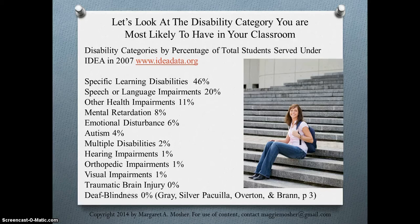Back then, mental retardation was a category. That is no longer a category, but it was 8% then. Emotional disturbance was 6%, autism 4%, multiple disabilities 2%, hearing impairments was 1%, orthopedic impairments another 1%, visual impairments 1%. Traumatic brain injury and deaf blindness were considered 0% because they didn't equal the exact 1%. However, that number has been raised in the recent years.